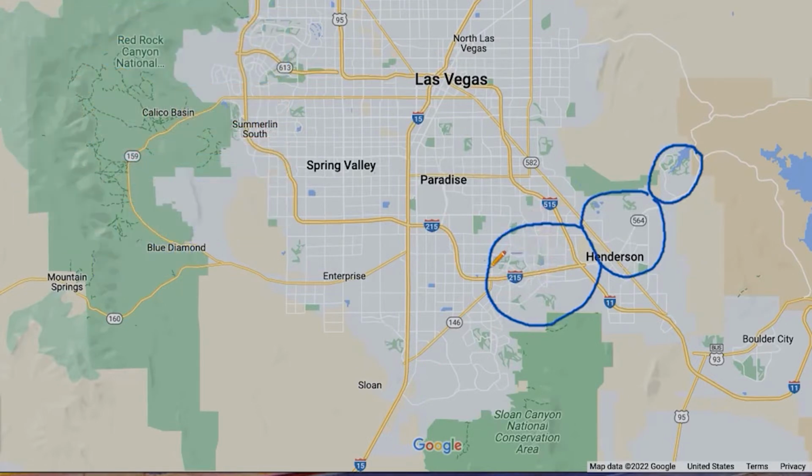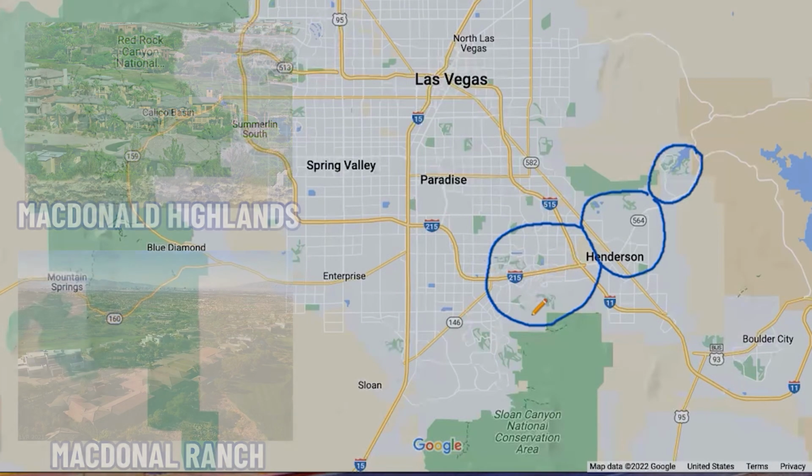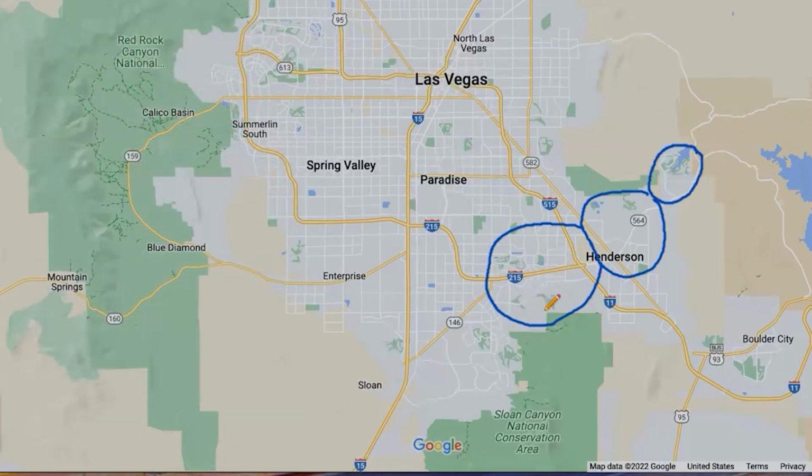And then you have Green Valley South, which is just south of the 215 freeway right in here. Green Valley Ranch was built in the late 80s. Green Valley Ranch started in the mid 90s. Then you've got McDonald Highlands, McDonald Ranch, which is this area right up in here. And these two areas are some of the most expensive homes in all of Henderson. Some of the homes have phenomenal views of the Las Vegas Valley.